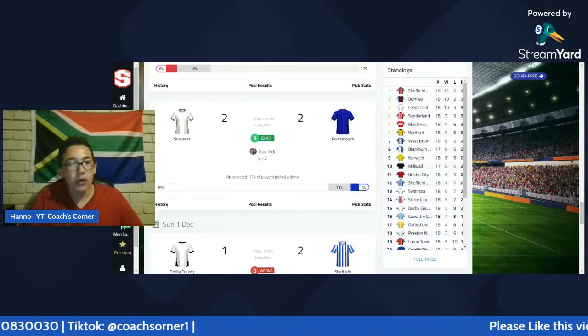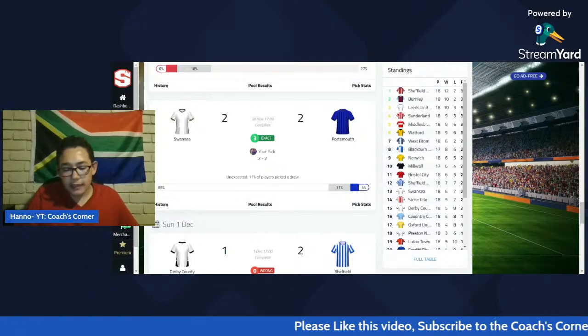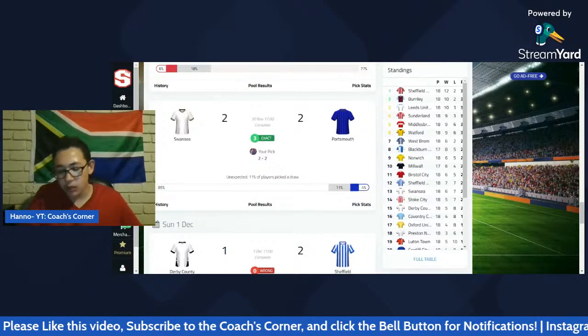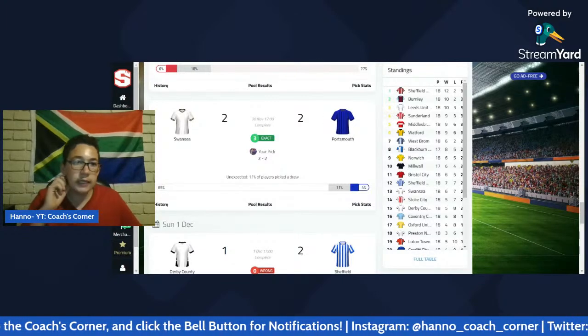Swansea hit the bar twice in one move, but then an early second half goal from Swansea to make it 2-2. And then late on in the game, it was a great save from the Pompey keeper to let it stay 2-2.